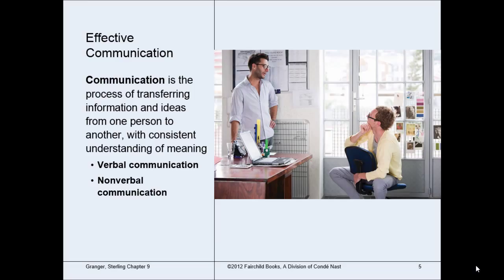So now we're going to look at verbal and nonverbal communication. And if you look at box 9.1 of your book, it compares verbal and nonverbal communication and what it includes. So verbal communication is what is written or what is said. So examples of verbal communication would be the words that have been chosen to write or say, the tone of your voice, and the speed at which the message is communicated.